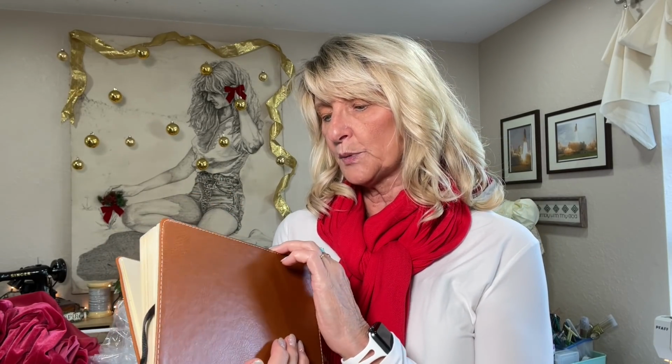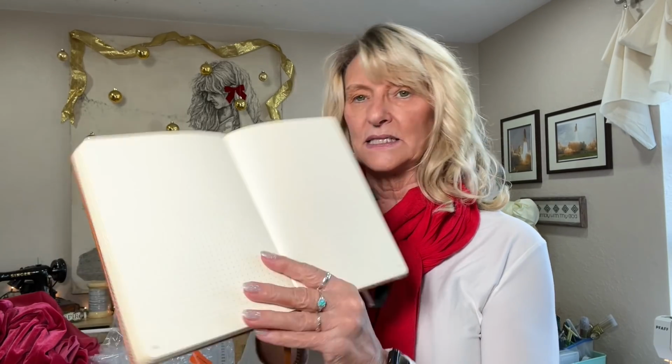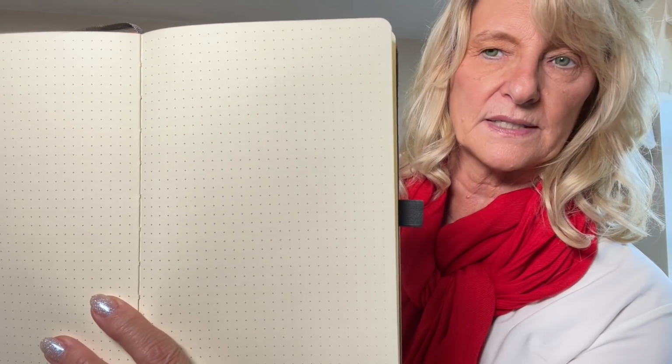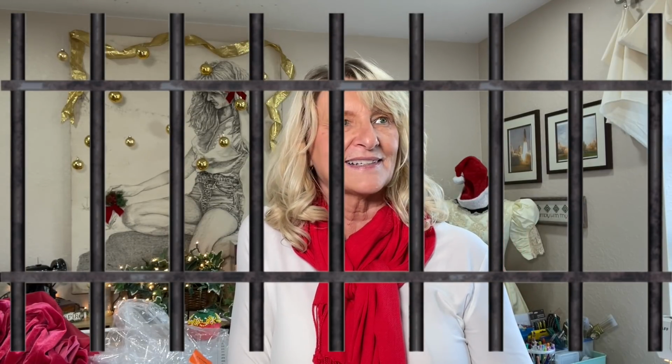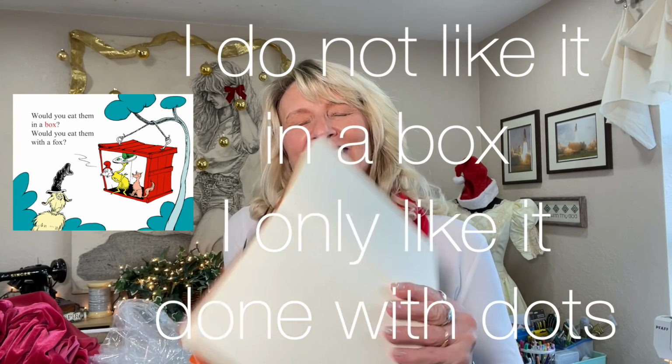On the inside, the most important thing to me was that it had dots. I love the dots. I like that instead of lines because I like to draw little doodles and illustrations and that kind of thing. Don't get me wrong, I'm not an artist. I just do the best I can. But I don't like the confines of a lined piece of paper. I know that's going to sound like, what is the matter with you? Don't put me in a box. Lines are a box, and I don't like being in a box. I want to be free with dots. So yeah, that's why I chose this.